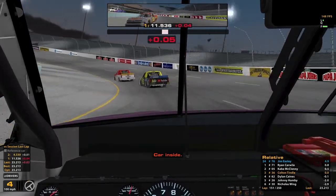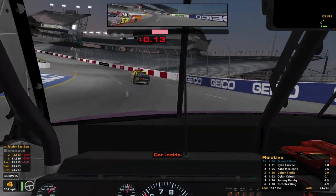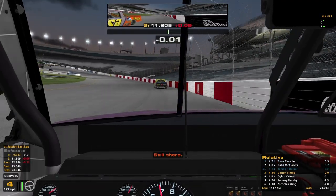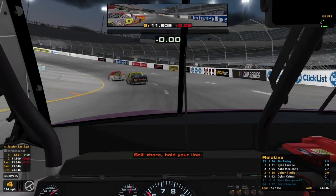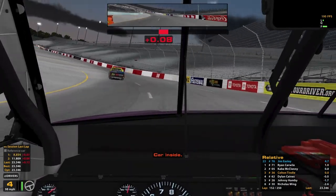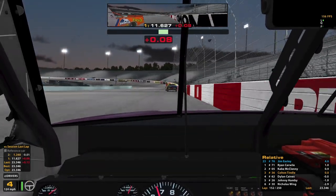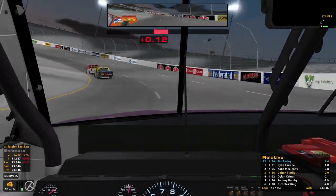Car inside, clear. There. Car inside. Still there. Hold your line. I'm gonna make him fight. Well, no. I'm gonna go high in one and two and still inside. We got a bit of a runoff, though. I'll make him fight so he has to use his tires.